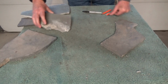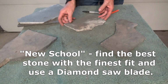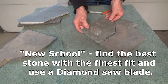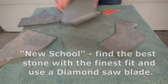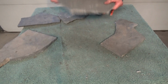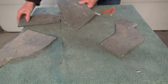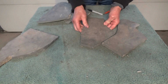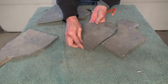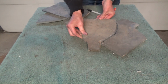Now the first thing we got to know is that when we're going to be putting stones together, we always want to look for something that's going to fit real close. Well, that's not bad, but it's not good. This one's no good. This way, this way. We're getting closer. We're looking for something that's easy to work with, that's going to fit. You always look for your easiest stones. So this one isn't bad.